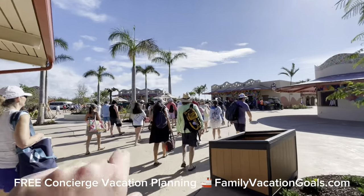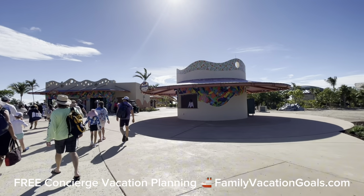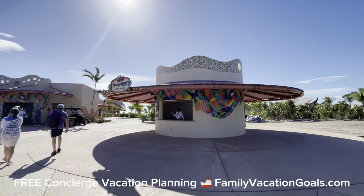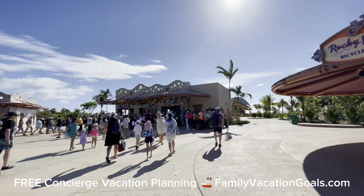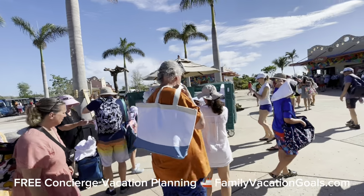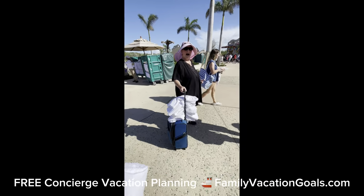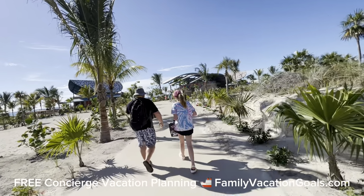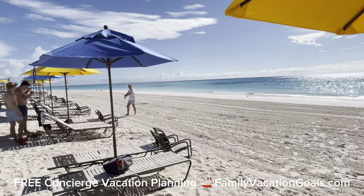So guest services is over there. Bicycle rentals are here. Disney Tings. Head first in, guys. Look at how we're gonna do smarter, not harder. Look at that. I got this one and this one for us.